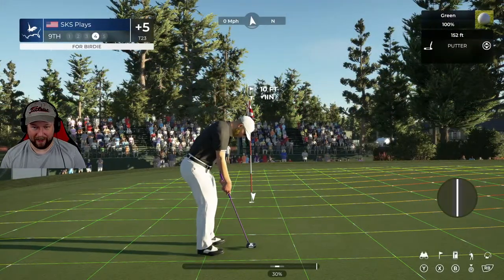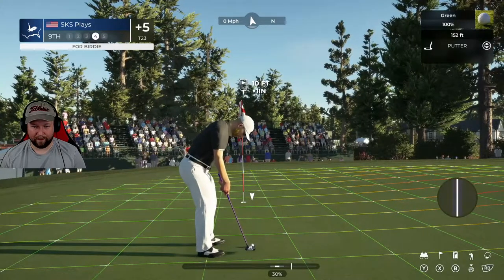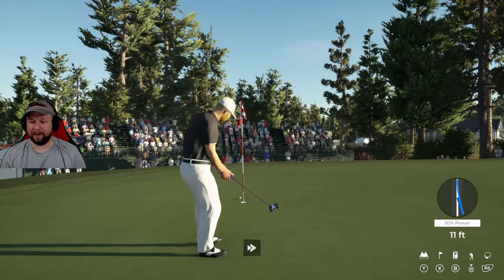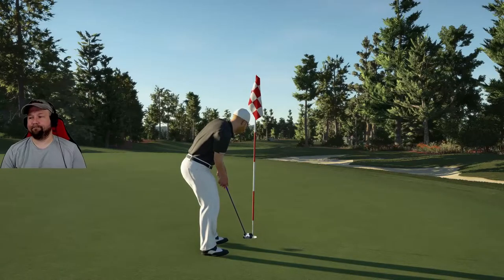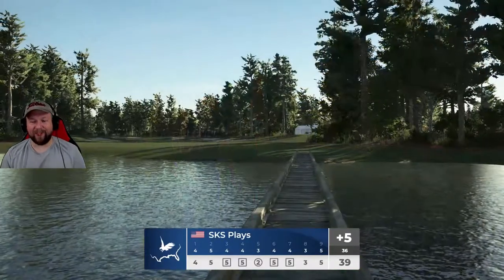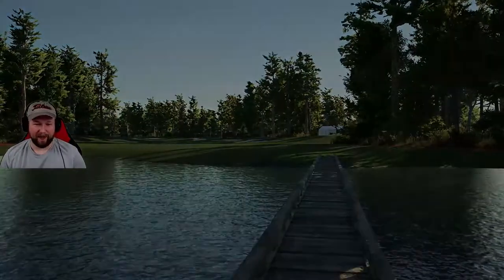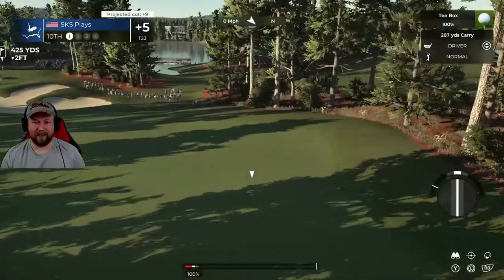I need to hit this just to reward myself for that. And I didn't. I missed it. Steady now. And I'll walk away with a par on this one. Let's take a look. The frustration runs so deep right now. 3 over. 5 over for the tournament. Oh, on the front nine. The tee is yours at the 10th.